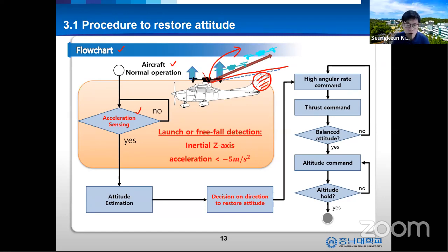So we detect the launch or free fall by using the inertial g-axis acceleration. When the acceleration g gets lower than -5 meters per second squared, we decide our multicopter is sliding into the launch or free fall. So we have to restore our attitude.